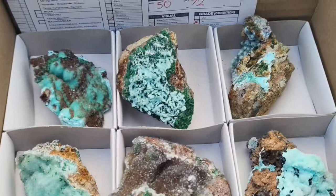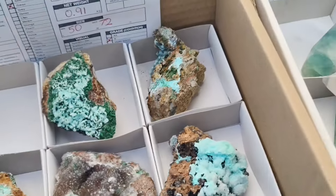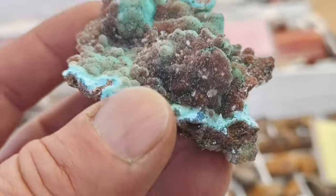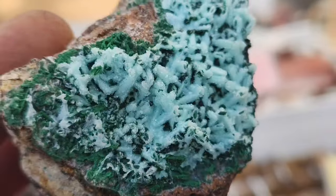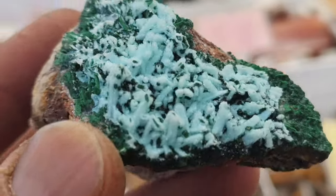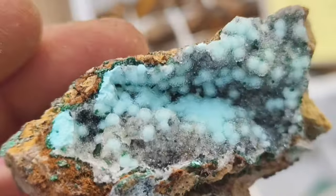Next up, we've got a very fancy flat of chrysocolla. There's 12 of these little beauties, 910 grams, all rated as A grade. I'm going to take my time with this one. Little stalagmites on this one. Have a look at that. Let's put a juicy.